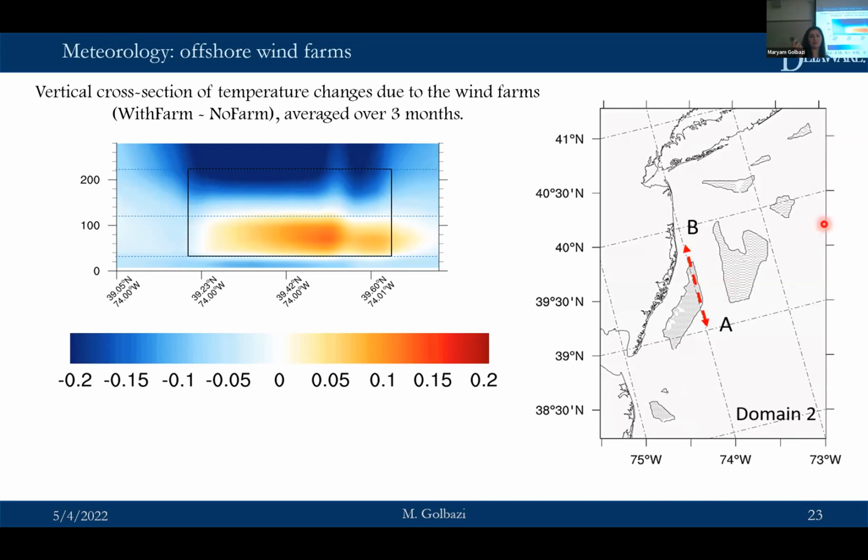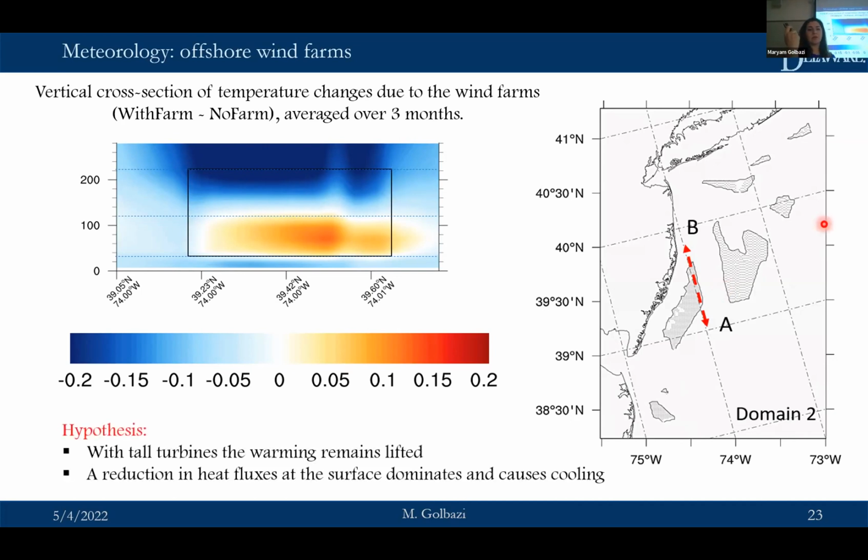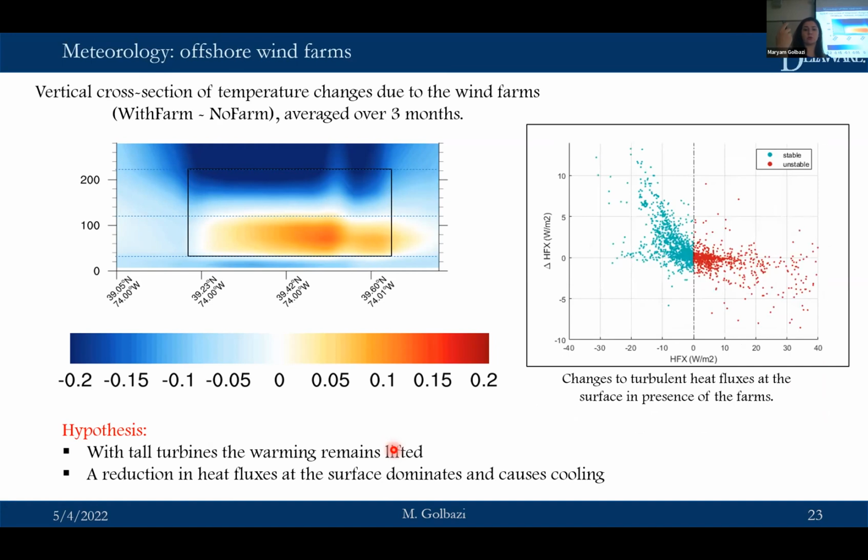Okay, let's see why this is happening. There are two hypotheses here that I believe are true. Well, they're just hypotheses; I'm going to work on it. One is that the reduction of the heat fluxes at the surface is causing this cooling at the surface. The other is that in the presence of the taller wind turbines that we study here, the warming happens, but it just remains lifted. It doesn't stretch all the way to the surface. Now, let's see if these hypotheses are true.